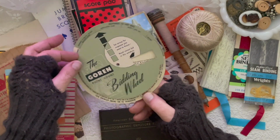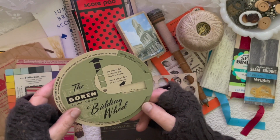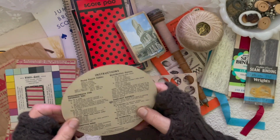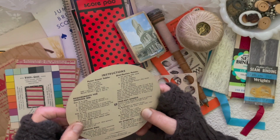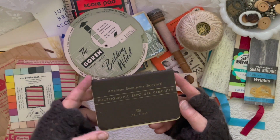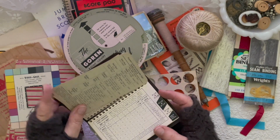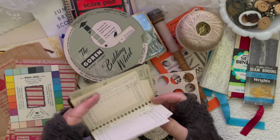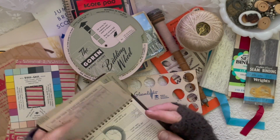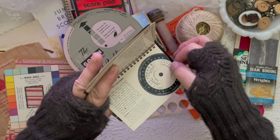I like this little wheel thing. I have no idea what it's for. The Gorin point count bidding wheel. I have no idea what this is for. Oh, some kind of card game thing. All right, and then there's this photographic exposure computer, 1942. So you get this, and it's got all the information. Oh, look, it's got this little wheel inside of it. That's actually kind of cool. Does that turn? Yeah, this turns. Wow. That's actually kind of cool.